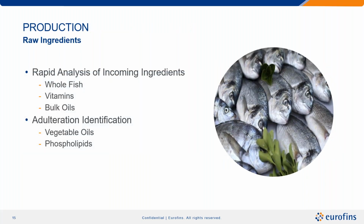Hi, everyone. All right. So while many of the previous points hold true throughout the marine products processing, infrared spectroscopy can play a vital role in the rapid analysis of incoming ingredients. So when receiving shipments of ingredients, you have the capability to quickly analyze materials such as whole fish, vitamins, bulk oils, and other ingredients based off your production requirements. Ingredient verification allows you to confirm the products are meeting agreed upon specifications, and you can then determine downstream use.